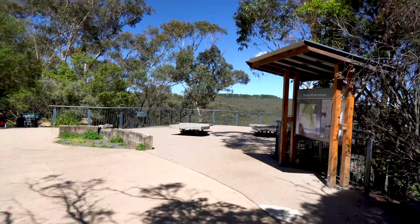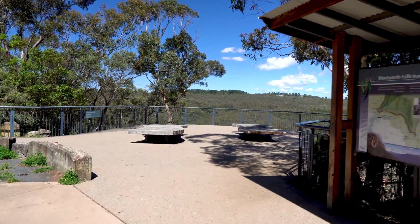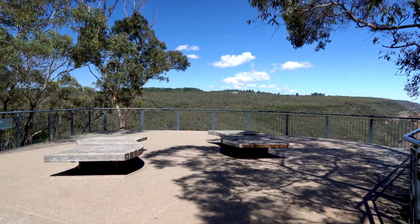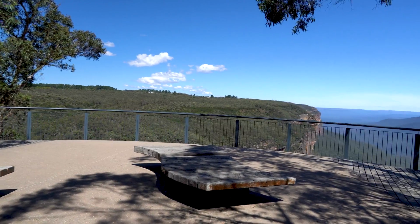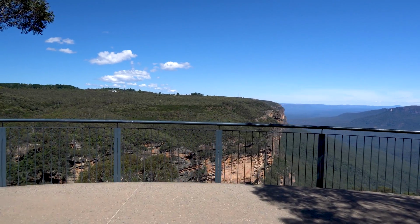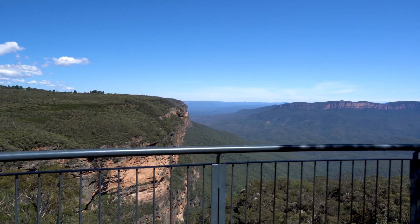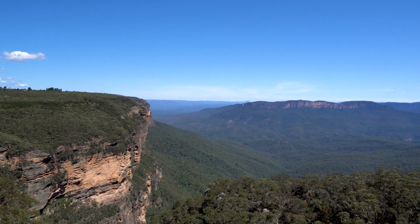And I have found my way to the Wentworth Falls Lookout. Wasn't too far of a distance from the parking lot. And there's another really spectacular view. And we'll see if we can see Wentworth Falls. Look at this view. Wow. That really is beautiful.